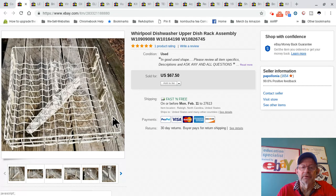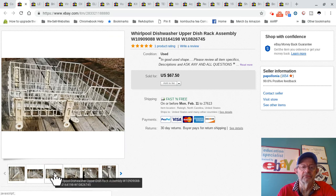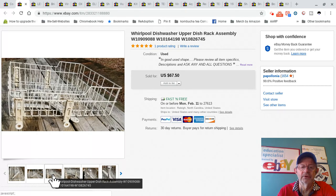Simple rack. It's an upper rack, easy to take out. A couple clips on the ends of your pull thing when you pull it out, and it comes out. Make sure it's in good shape. Make sure there's hardly any rust on it. This one was a little dirty. I didn't really want to spend a lot of time cleaning it.